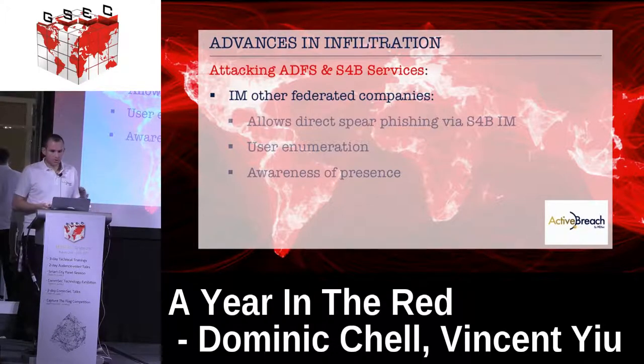So it also allows us to do other things aside from direct IM-based spear phishing. We can also do things like user enumeration, so we can verify whether email addresses are correct or not. We can actually gain presence, whether a user's online at a given time, which is also useful if we're doing things like a physical red team exercise.